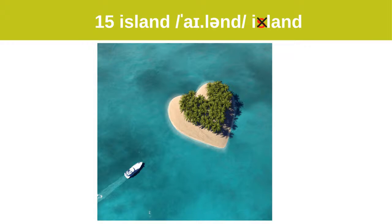Wouldn't you love to go to a beautiful desert island in the sea? Look how lovely that is, okay? How warm, peaceful, relaxing. But we do not say Iceland, even though there's an S written in it. We say island, island. The S is silent.